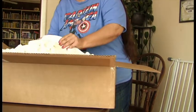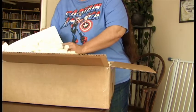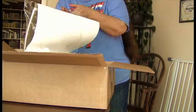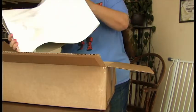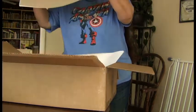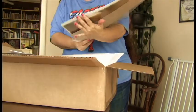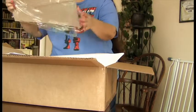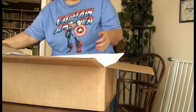So, let's see if I can wiggle these guys out without making a bigger mess. No, that's my fault. Okay. That's my fault as well. They are in great condition, so I am not complaining.